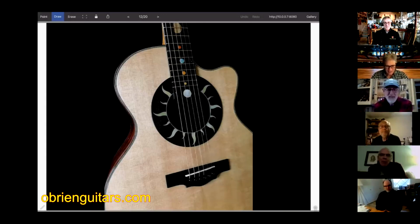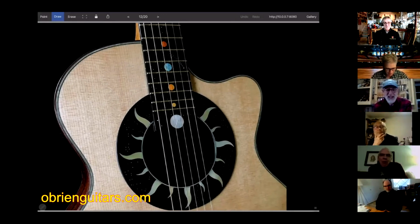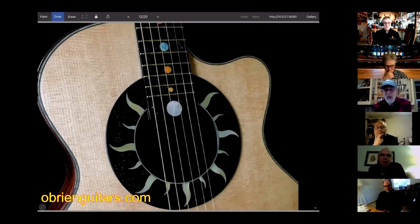Yeah, so then when I was done with that, I worked on the rosette. And I wanted to use something that was kind of traditional and old school looking for the sun flames. So those are actually taken from some old woodcuts that I found on the internet. That's how they shaped the flames of the sun when they would draw the sun.